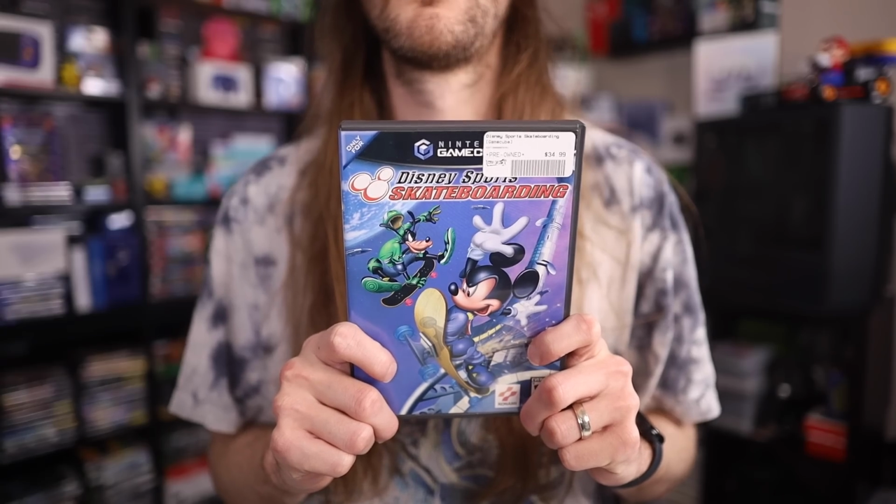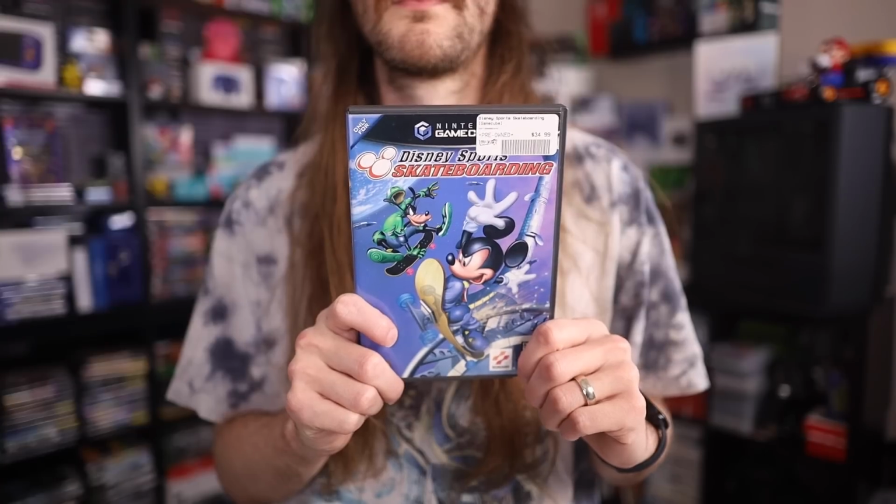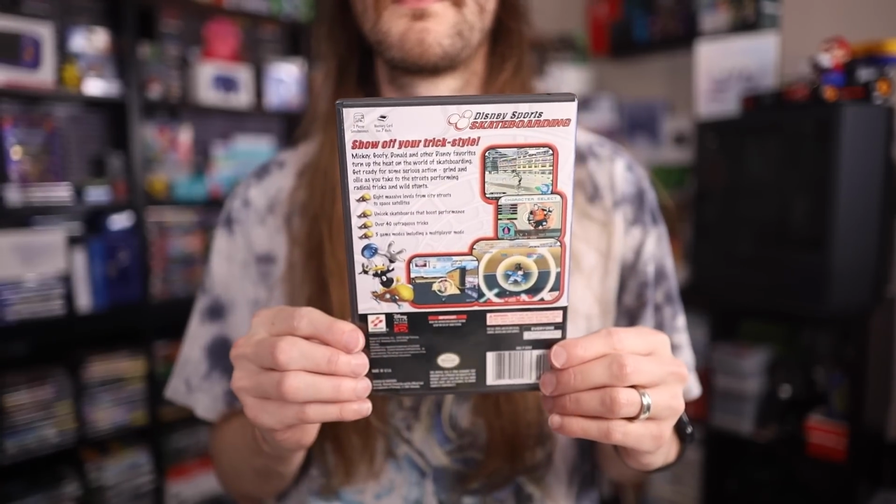Then I found that Disney Sports skateboarding game for $35. This just looked like a ton of fun, and I have never seen this out in the wild when I go game hunting, so I picked it up. There was a ton of stuff that I've either seen or could pick up regionally in my area, so I didn't grab anything like that. But I thought this was a great game for the GameCube collection. It was missing the manual, but that is okay with me.